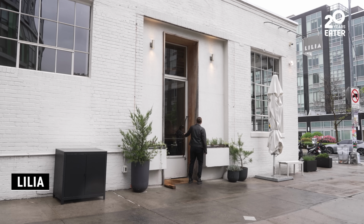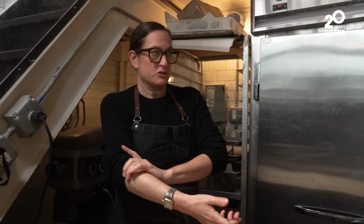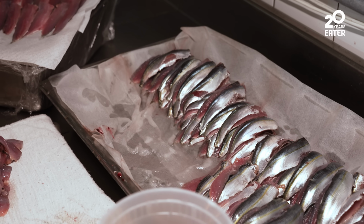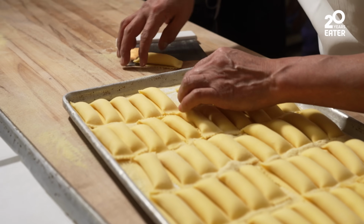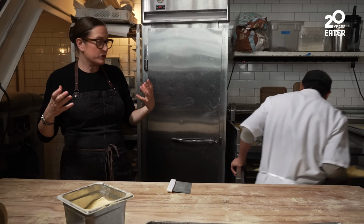We're in the prep room at Lilia. This was our first restaurant. We have limited space, so this sort of became pasta room, prep room, pastry station. A lot goes on here. Over there, someone's cleaning sardines. Over here, they're making pasta. So a lot happens in this tiny, tiny space, and they have to work really closely together.